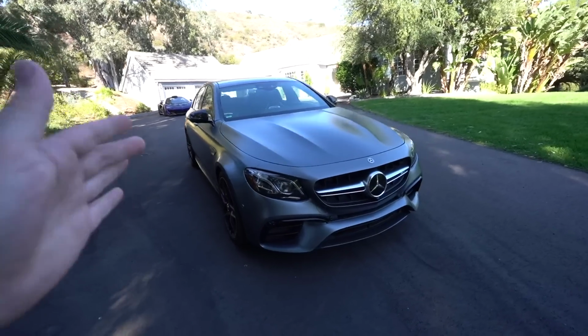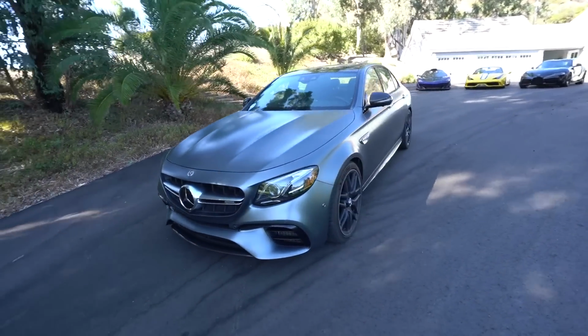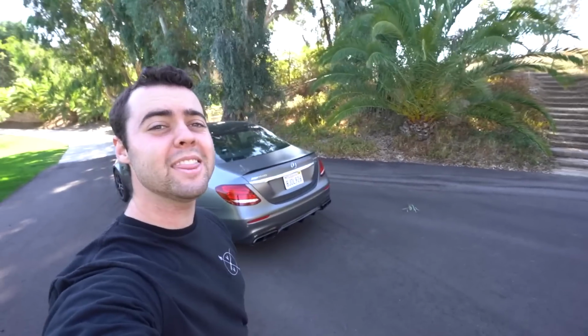Next up, we got my daily driver for the past 2 years, my 2018 E63 S AMG. I did European delivery with this car, which I highly recommend. Took delivery of the car in Germany and drove it on the German Autobahn. It's such an incredible mix of power, comfort, luxury, and refinement. Oh man, I love this car.